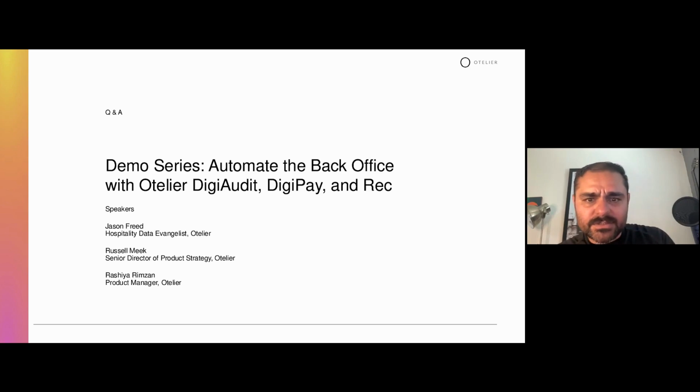All right, the next question is, how long are my reports stored in DigiAudit? So by default, the Night Audit related reports will be stored for 2 years. However, we do also offer extended document storage. So if you need to store them for longer, we can do up to 6 years right now. We'd probably go a little longer if we needed to as well. So just talk to your account manager and we can get that done.